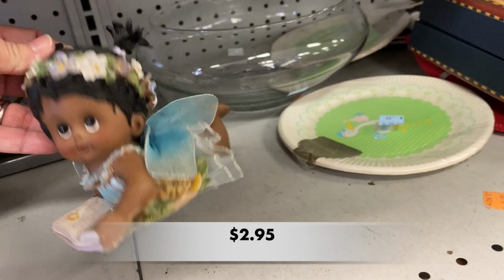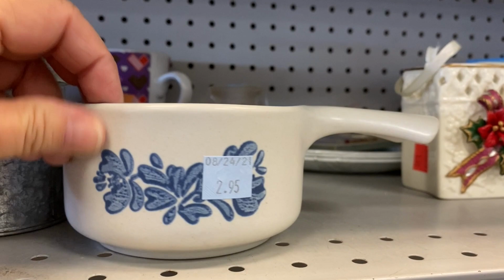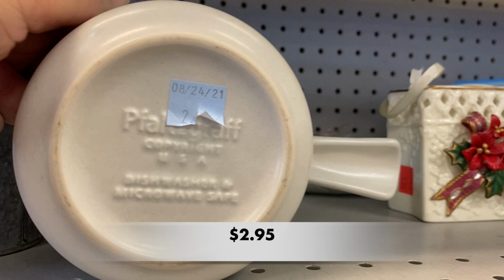I really like these Fire King bowls with the handle. I think they are soup bowls, and wouldn't they be perfect for chili on a cold night or a nice potato soup? Mm-mm.